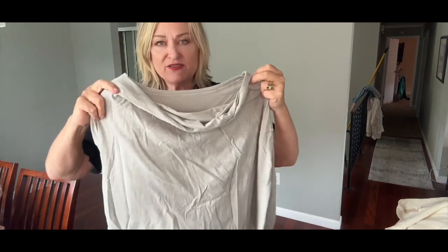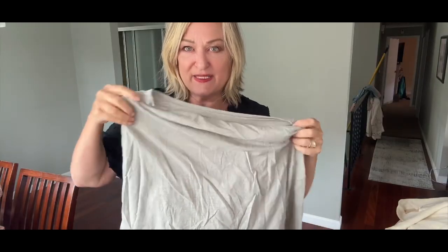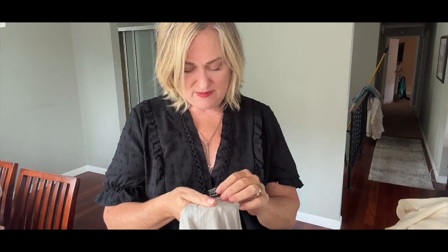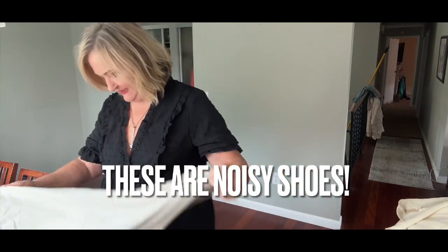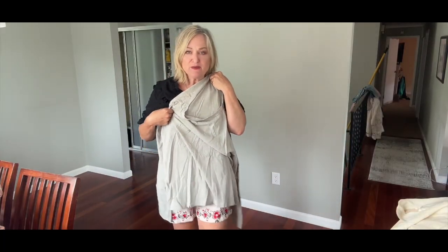I hope I don't have two of these now. I think I just bought this again. These are off the shoulder top. And it feels like a really nice fabric. 100% cotton. Let's see if this would go with the shorts. That would conceivably go with the shorts as well.